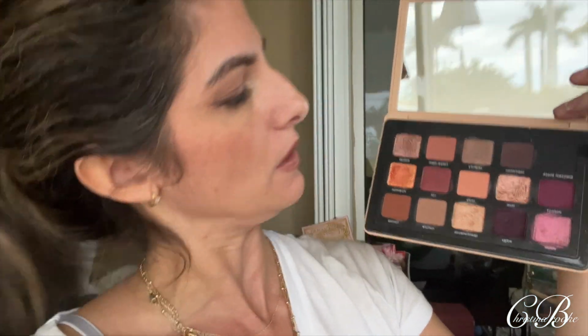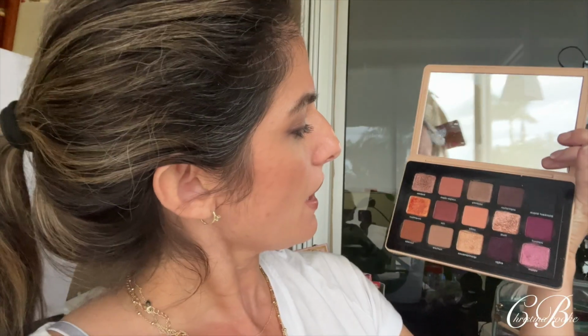I think it looks okay. I will tell you something that I did notice when I pulled this out. I said, ooh, casual look. I didn't notice how dramatic this palette was. Like to do day looks, I feel like it's so much drama. Didn't realize that.